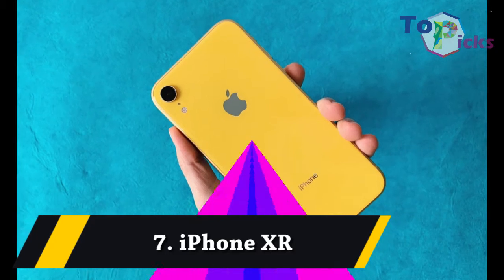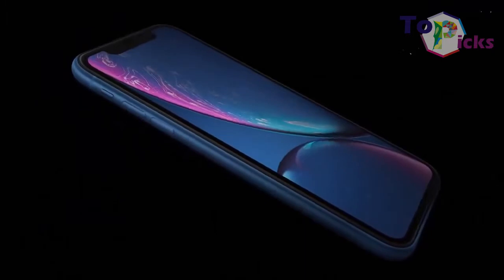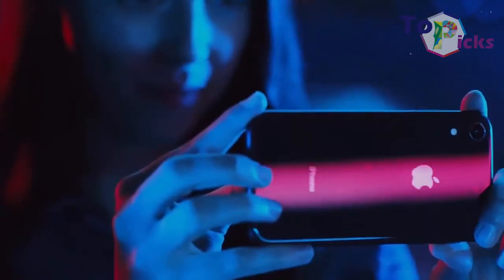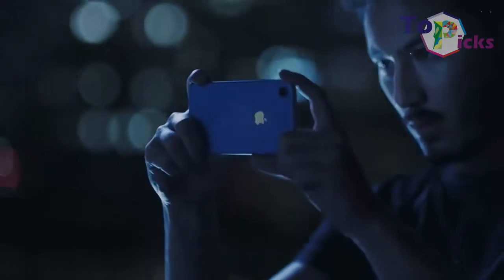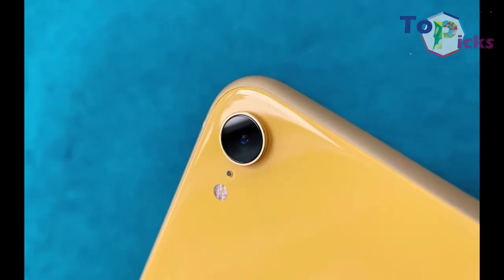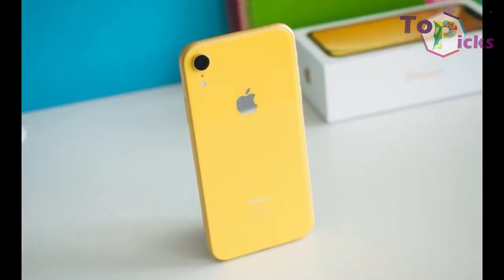7. iPhone XR. This quite cheaper cell phone from Apple's XS model has a large screen that can satisfy your streaming and gaming desire. This cell phone from Apple is also packed with a good battery. This iPhone is also complete with a Liquid Retina LCD display that has better sharpness and brilliant colors. This iPhone XR also comes in 6 color variants.